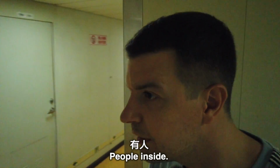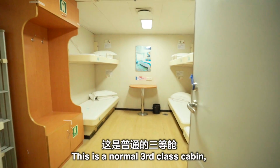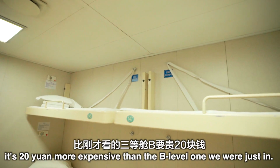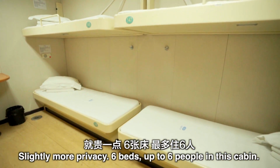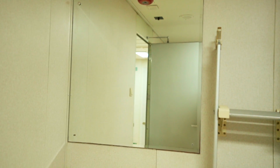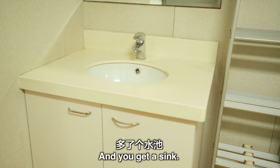Here's a third class cabin. Oh, people inside. Oh yeah, right, here's one. This is a normal third class cabin. It's 20 yuan more expensive than the B level one that we were just in. Slightly more privacy. It's 6 beds, so up to 6 people in this cabin. And you get a sink. No window.